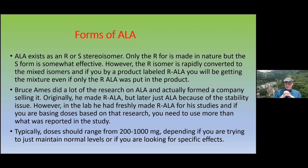That gives you a little bit of a conundrum. If you're reading his studies where he used RALA in research, to get the exact same effect, you're going to have to pretty much double the amount of ALA that you're using, because the S isomer does seem to have some benefits. In fact, it's probably pretty good antioxidant still, but for its enzyme activity, it's probably not going to be quite so good. So, you really have to realize that you've got to increase the amount of ALA supplements that you're using if you're going to get the same results from when they did studies using just the RALA.